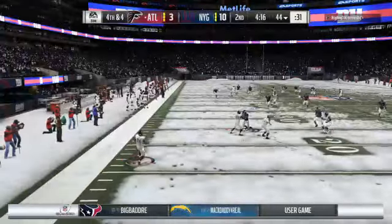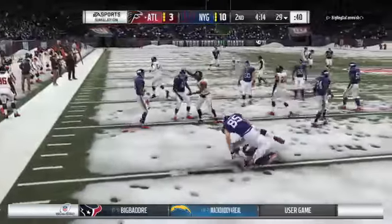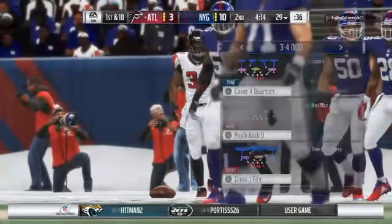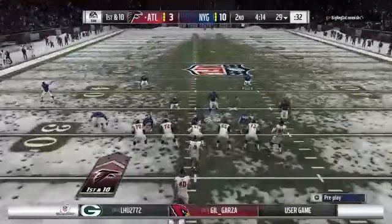Dixon, the punter, is on as he sends it away. This is taken at the 18. Give him 11 yards that time on the return. And the Falcons will be taking over 1st and 10. The 4th down run successful. Now they look to pay it off on 1st down.